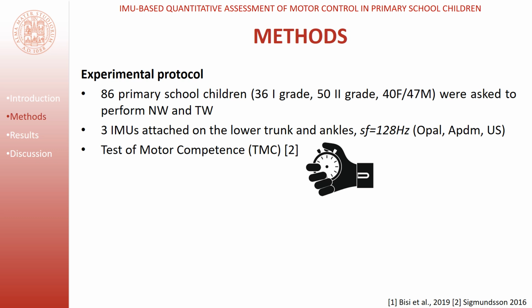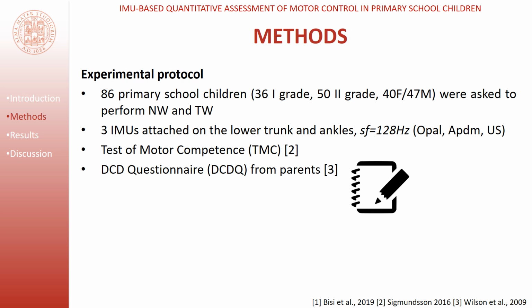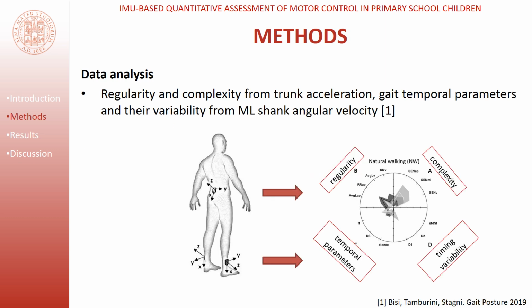We asked the participants to perform the test of motor competence, and we asked the parents to fill out the DCD questionnaire. Trunk acceleration signals were used to assess motor regularity and complexity. Then, we estimated temporal parameters and their variability from the angular velocity around the mediolateral axis of the shank.